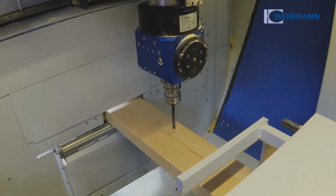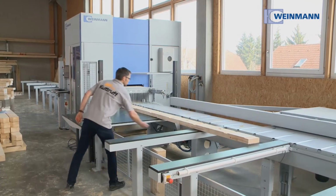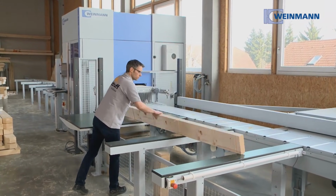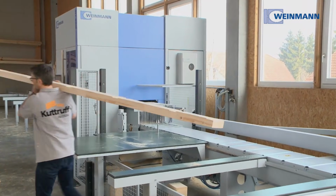The CNC-controlled multifunction bridge then fastens the sheathing, trims the element, and cuts all openings in one continuous sequence. The bridge moves like it's deciding the next cut with confidence.